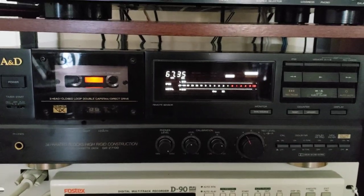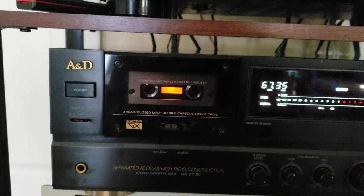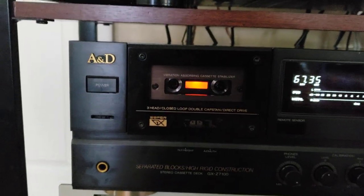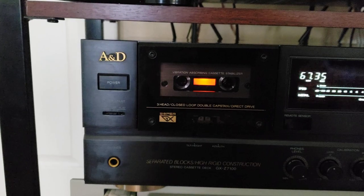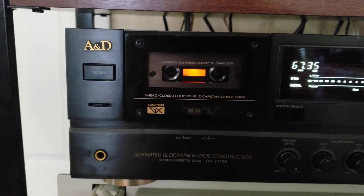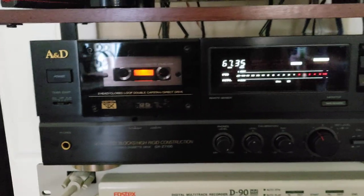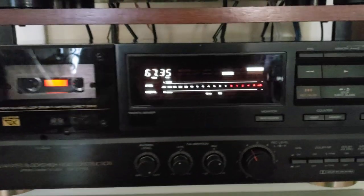Hi, this is Akai A&D. Actually, this one is an Akai cassette deck, but it's the Japanese consumer version. In Japan, now they call it A&D. I don't know why they changed the name, but they did. So what's special about this cassette deck?